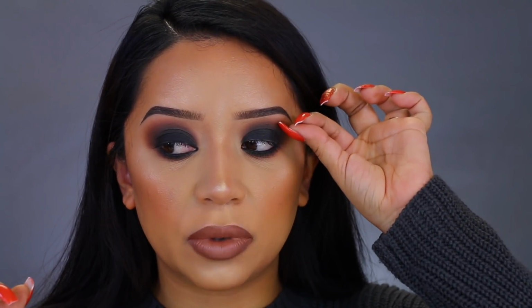Okay, guys, so for look number 2, all we're going to do is make this into a super easy halo eye. I have been really into halo eyes these past few days, and I've just been changing up my technique. If you guys have more of a hooded eye, I feel like I technically have a little bit of a hooded eye, because I have so much skin on my lids, okay? But first, let's go in with a glitter shadow primer.